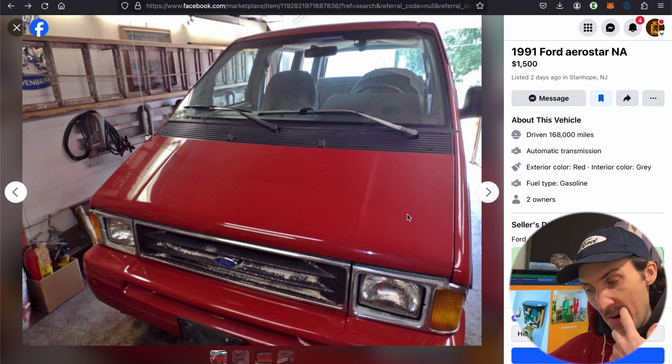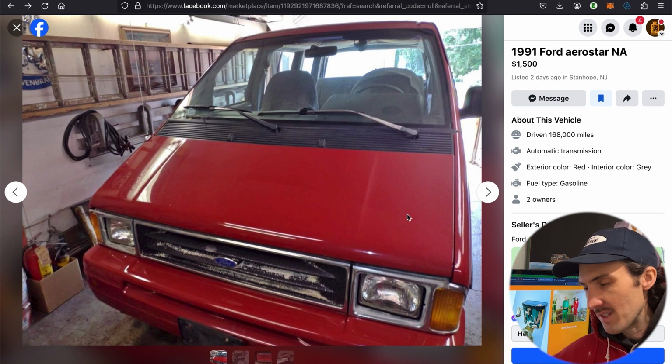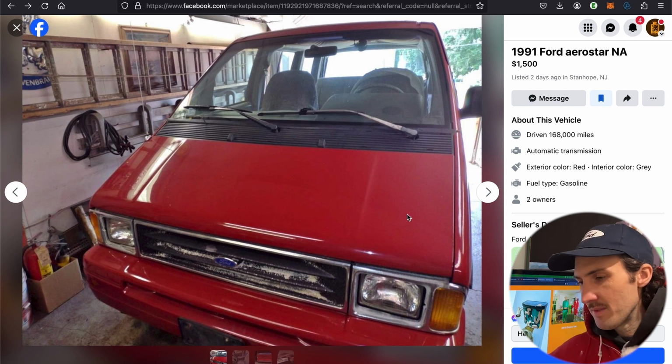But again, I can't really be buying another vehicle right now. I have to sell some. Talk about that later. The reason I am selling vehicles that are not Aerostars is so I can buy more Aerostars. So that's the good news. We'll get there eventually. But if anyone is down in this area and can give me any sort of intel on this situation, I would love to hear the story.